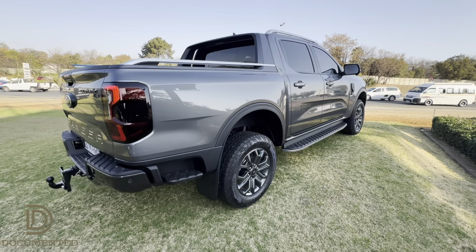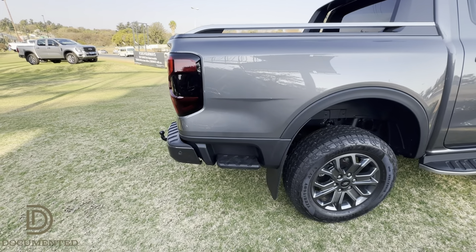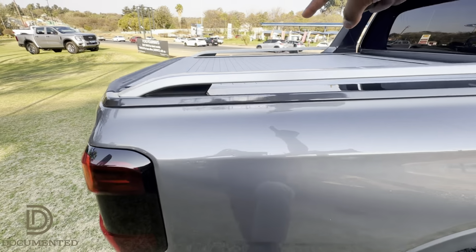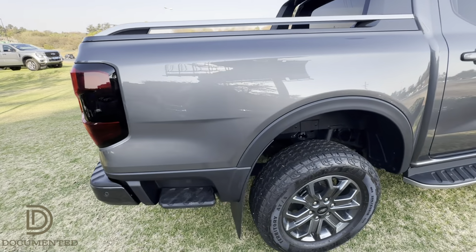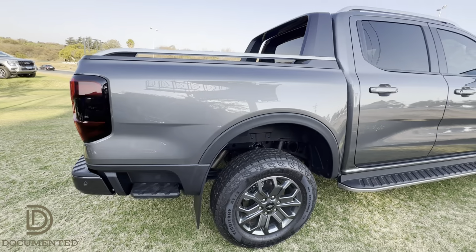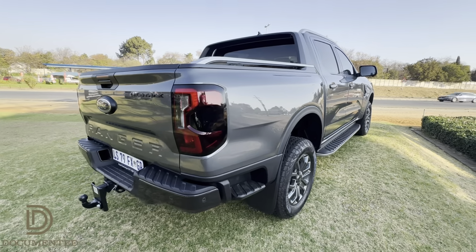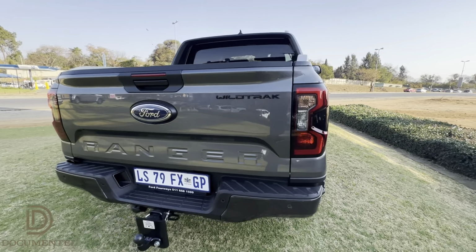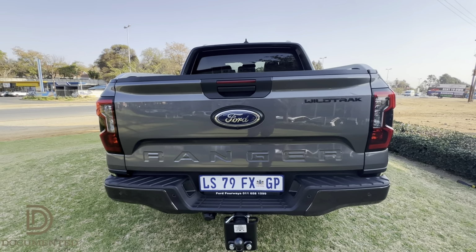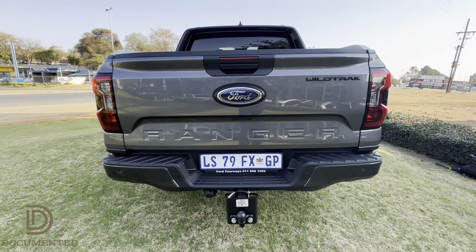Ford was actually among the first Bakkie producers in South Africa to incorporate the side steps into the modern Bakkie. And it actually works quite well because you can just put your foot there and you have access into the loading bed right there. Underneath is, of course, the ladder frame chassis, which has been widened to accommodate any type of drivetrain, including a hybrid drivetrain, which Ford will be introducing onto the Ranger range. Beautiful Wildtrak logo ring. You get that brake light right there. That's a tow bar. Actually comes standard with this particular vehicle.